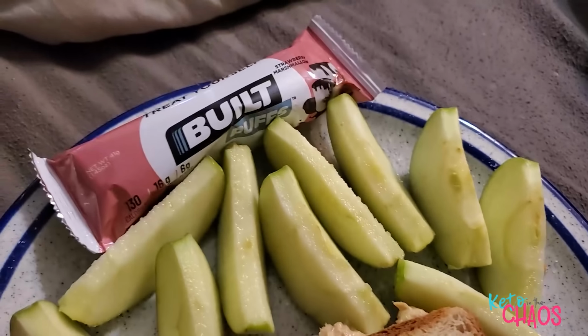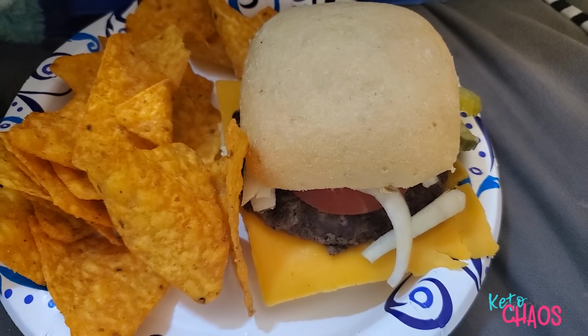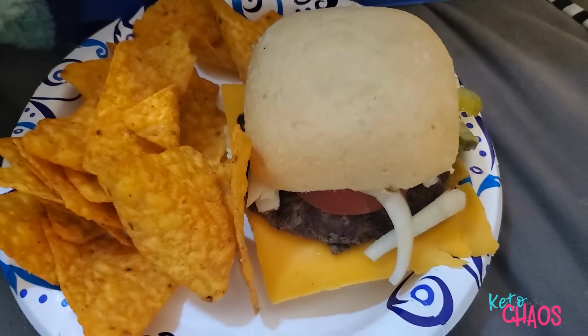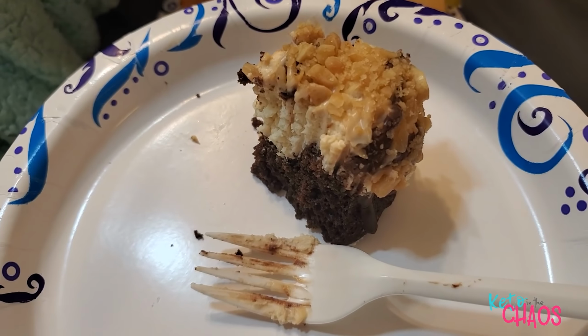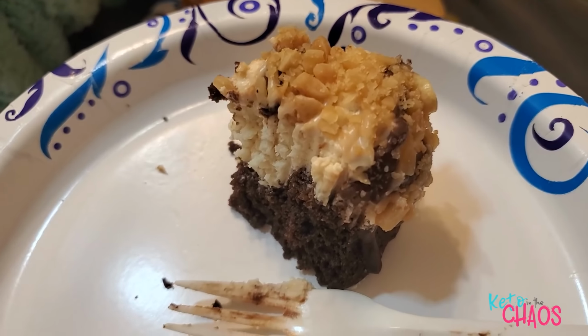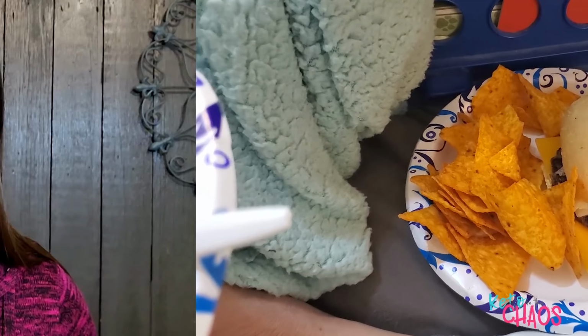Everyone, I am here at home. I'm actually supposed to be on a virtual wedding shower right now, so I got to get back. But here is what I'm going to have for my final meal of the day. I'm having a gluten-free ciabatta with 1 85-15 patty, 1 slice of cheese, 10 grams of pickles, 10 grams of tomatoes, 10 grams of onions. I'm having 30 grams of Doritos. I'm having a keto cake that I've already started, Snickers cake, and a Premier Protein shake. And that's going to be my last meal of the day.